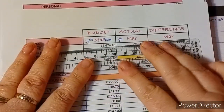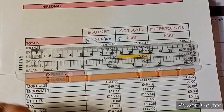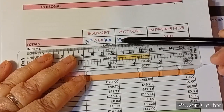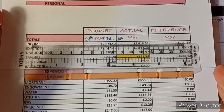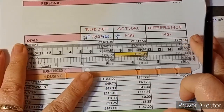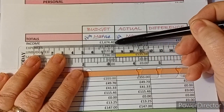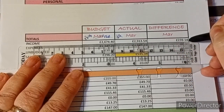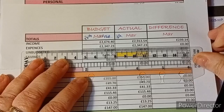Right, income. Now, I prepared the budget on the 27th of February, and I've redone the budget again today because I know how much hubby's been paid, and it's changed the budget a little bit. Plus, we've had a few things go on, so I've had to rejig the budget. I estimated that our income would be £2,674.40, but it was actually £2,913.54. So that's good news because we've got an extra £239.14 to play with.